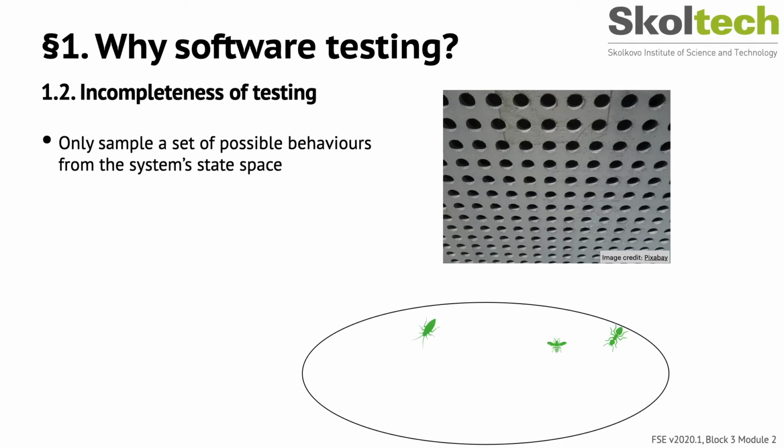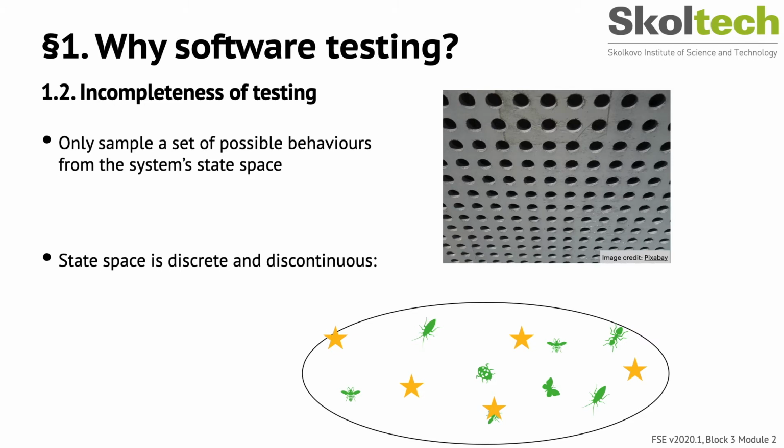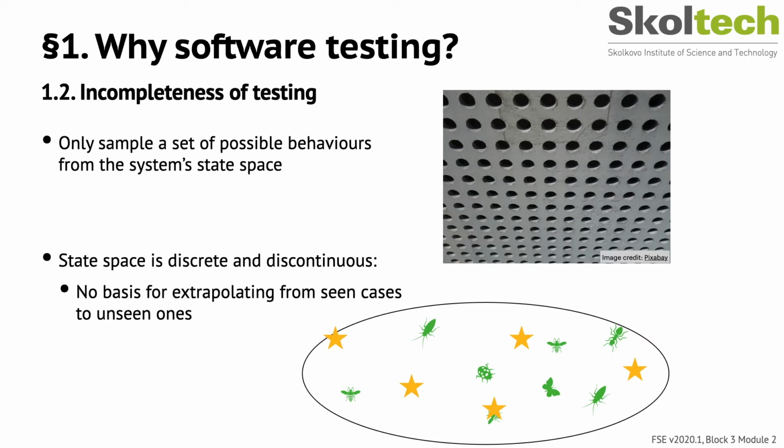When programmers make bugs, they make them uniformly across their different places. So when we do testing, we do these point checks of the software, and these star points aren't necessarily telling us about the points nearby. So if we don't exactly hit a bug, we won't know that there is some buggy behavior very, very close to the value that we chose. This justifies that there is no basis for extrapolating from seen cases to unseen ones. So this is why testing is inherently hard.